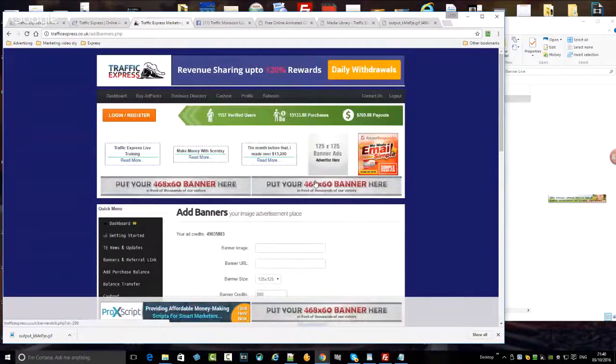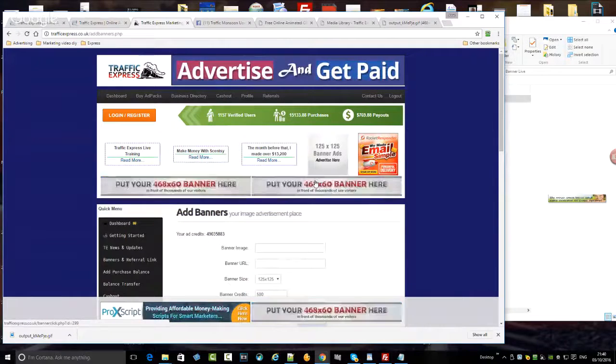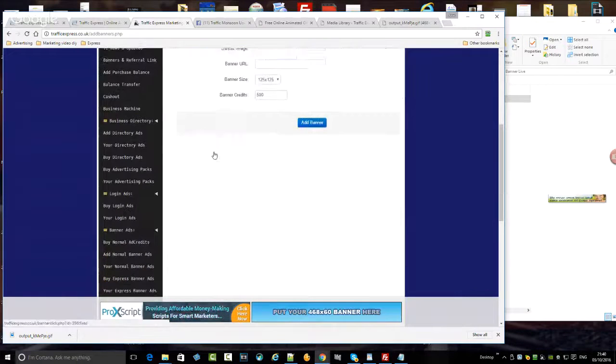This is why we don't change the template. Why do I need to change the template? The template needs to be simple enough to make sure the advert stands out, and this is all about advertising, right? So we want the adverts to get clicked, and the more they get clicked, okay, the more revenue share we have to share. So we've done that now.